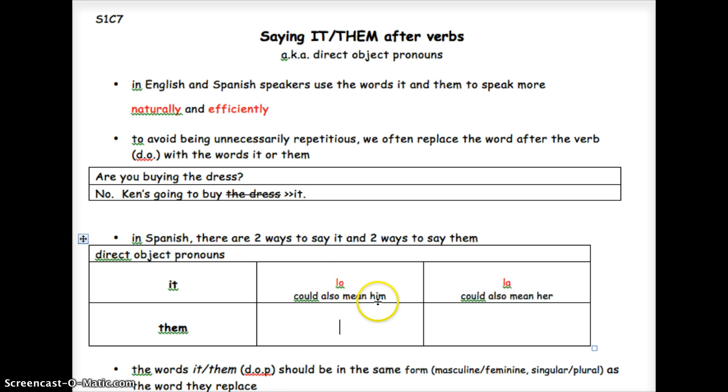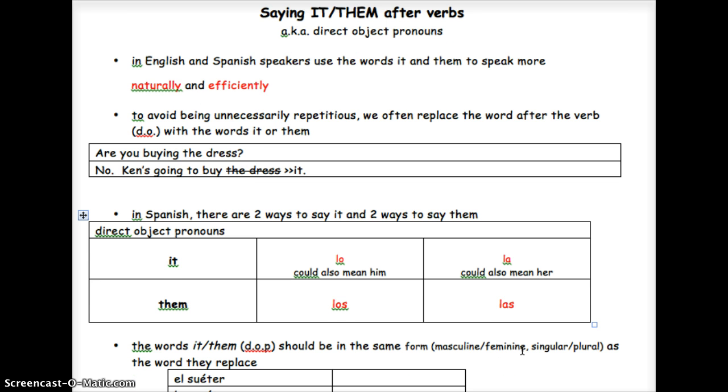Lo can also mean him. So instead of saying someone's name, did you see Ken in Yonkers? Did you see him? Also, la can mean her. So now los is how you'll say them for a direct object pronoun, and las is how you'll say them for things that are feminine, that the words you're replacing are feminine.